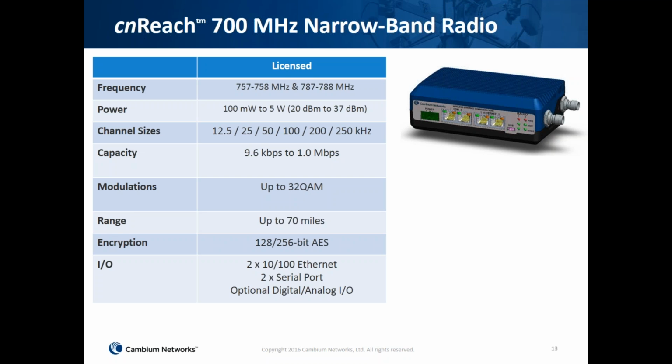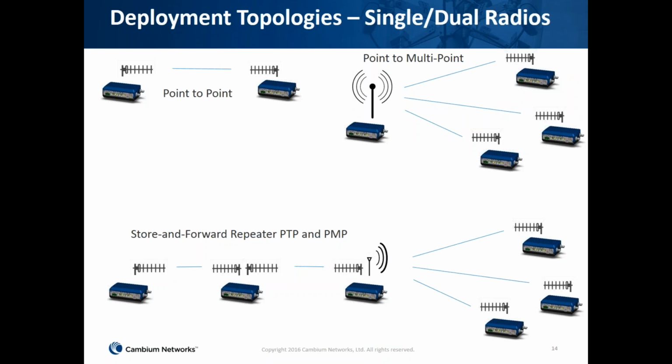This product does up to about a megabit per second, depending on the channel size that is licensed. And again, long distance security is consistent across the platform. The deployment topologies you can see in the top are point-to-point and point-to-multipoint. On the bottom, what I'm showing is that advanced store and forward repeater capability, where in the radio second from the left, there are two radio modules. So you can imagine a relay node that needs to point both east and west.